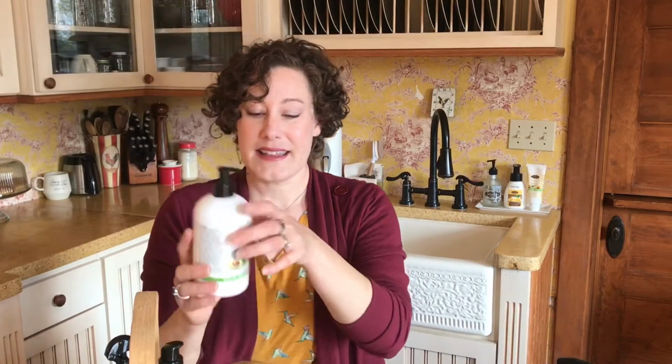Secondly, it's this giant 16-ounce container of our daily conditioner. The Jordan Essentials daily conditioner is the one that my daughter and I both use. We have naturally curly hair. We do not shampoo our hair at all. Our hair is just so naturally dry that we don't need any shampoo.